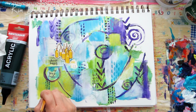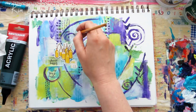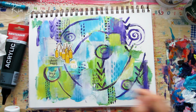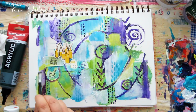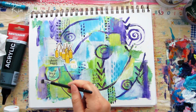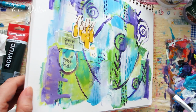And you can see that I'm not being either careful or precise about my mark making or where I'm putting the paint, and I'm trying hard not to overthink it. I'm just doing and hoping that it will all work out in the end. I mean, if it doesn't, it doesn't. No big deal. I don't have to show it to anyone. Oh, wait, you guys, you're watching this, aren't you? Oh boy, now I really hope it turns out okay.